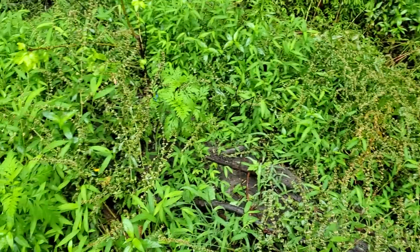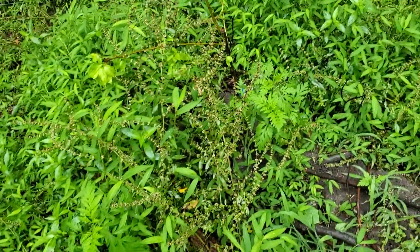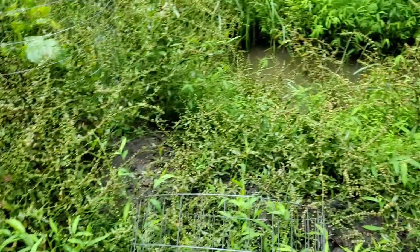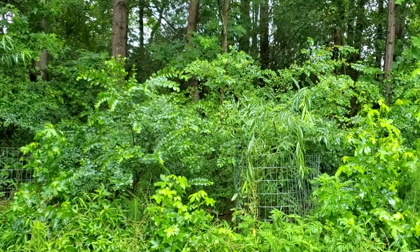Not much growing over here. That's the mystery tree right there, and honey locust right there. Looking good. Willow trees back there still looking good.